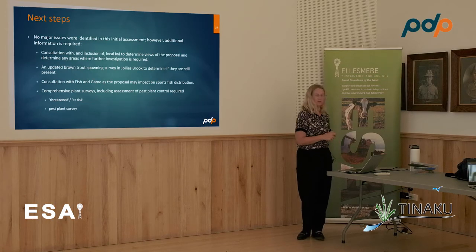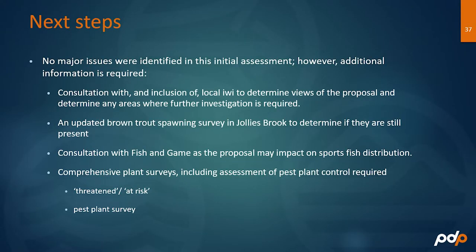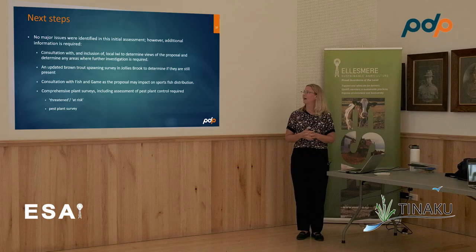So what are we planning on doing next? We haven't found any major issues saying that this shouldn't go ahead. However, this is an initial assessment, so we need to do quite a bit more information gathering to see if we can move forward. So the biggest one of those is consultation. We're trying to consult with the locals at the moment and get your input into what you would like to see in this area. But there also needs to be a lot of consultation with local iwi, DOC, Fish and Game and the councils, just to get everybody on board and make sure that there is active communication.